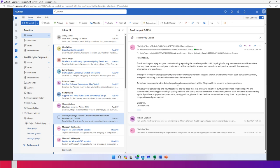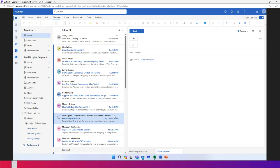So Lee needs to craft an email for his customers regarding the recall. So he wants to save time by drafting something quickly while ensuring that his email remains professional. So let's click on a new email here. Afraid he won't cover all the information, Lee's using Outlook to provide his customers an update on the recall.